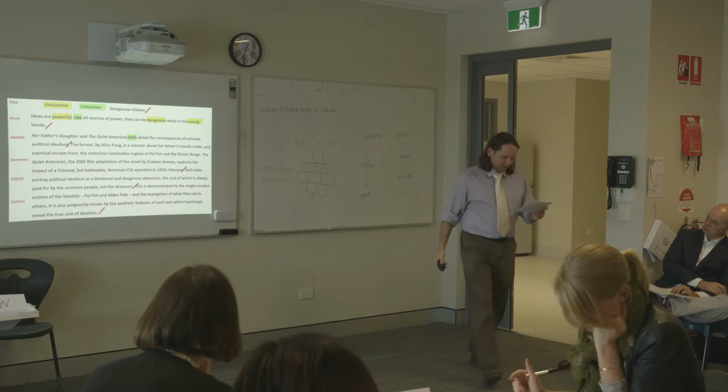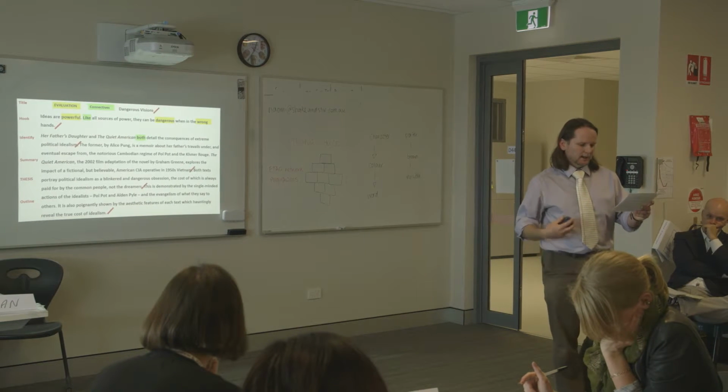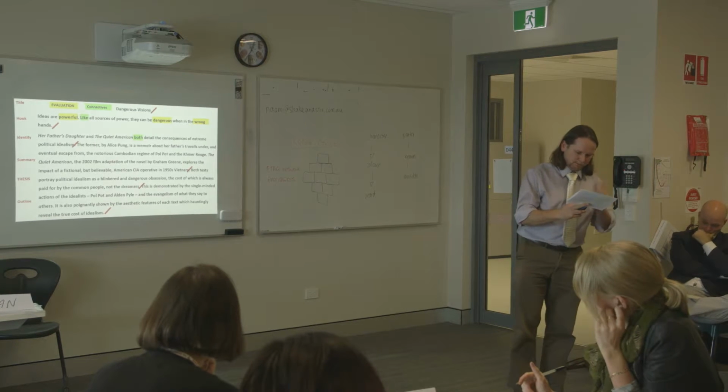The next sentence gives us a bit of a summary of the first text. The former, by Alice Pung, is a memoir about her father's travails under and eventual escape from the notorious Cambodian regime of Pol Pot and Khmer Rouge.